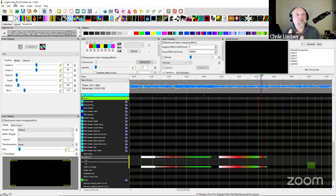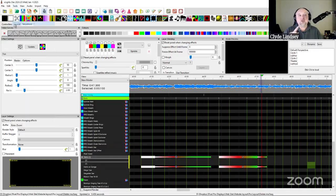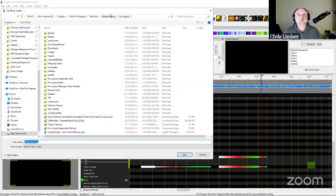So xLights has a new package sequence, and there's kind of a love-hate relationship with this, but I'll share what I love about it with you. If you're new to xLights and you get to see some of these package sequences, and I'm putting this in my pro layout folder here, xLights has a new way to zip up a folder.